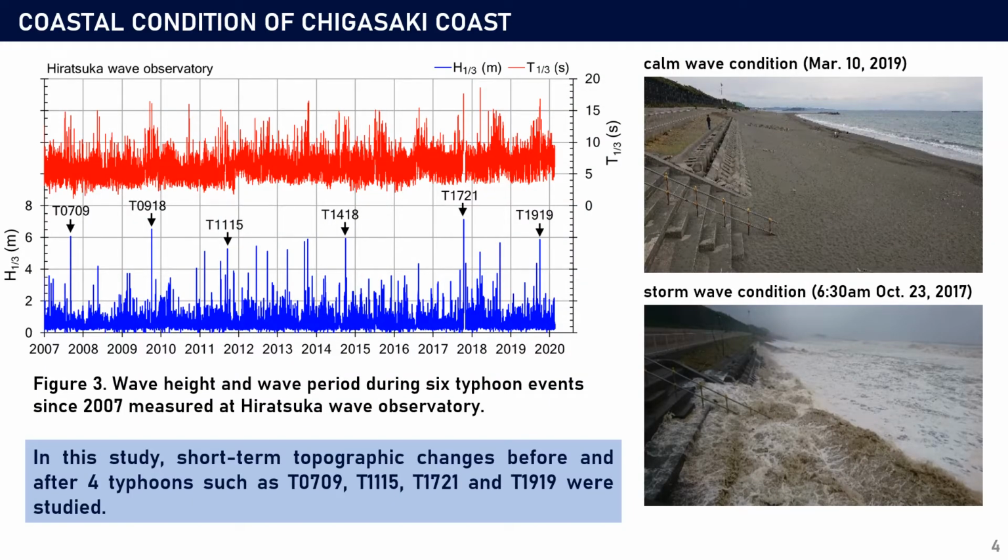After beach nourishment, storm waves of the largest level in the observation history associated with the typhoon hit this coast several times, like this. In this coast, the foreshore mainly composed of gravel was relatively stable during storms, but the nearshore zone was severely eroded. Thus, short-term topographic changes before and after 4 typhoons, T0709, T1115, T1721, and T1919, were studied.